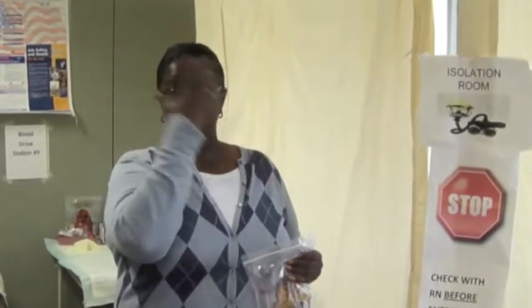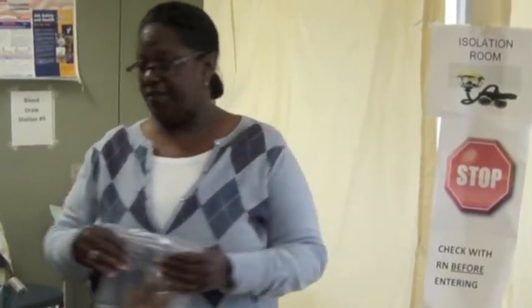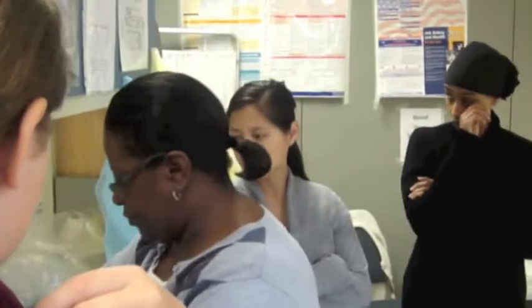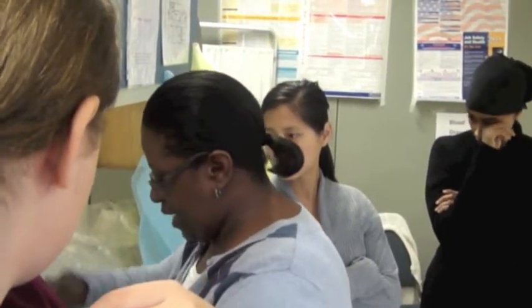So again, you want to make sure that you have everything in here, because you don't want to have to go back out in a corridor, the hallway for anything, because you would have to disrobe and everything. You understand what I mean? And then put everything back on to go in there. So you want to make sure you have everything that you need. So I'm going to go ahead and put everything in here that I want to take with me. Sometimes it's better to take more than what you need than not enough.